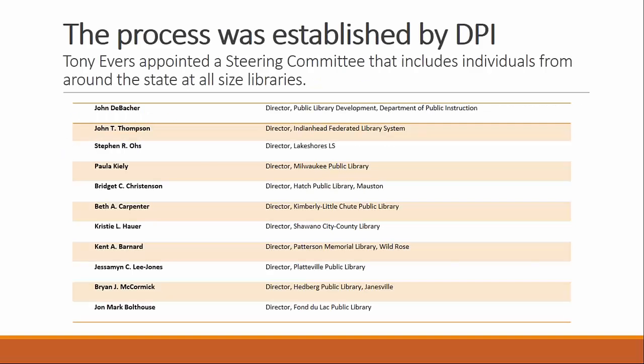This committee was appointed by the Department of Public Instruction State Superintendent, so we are all officially vetted by the state. In fact, they actually did background checks on us before we could actually get appointed to this committee. The appointments for all of these folks here, everyone represents a different type of library or different type of organization, size, geographic area within the state. John DeBacher is the DPI liaison to our steering committee.